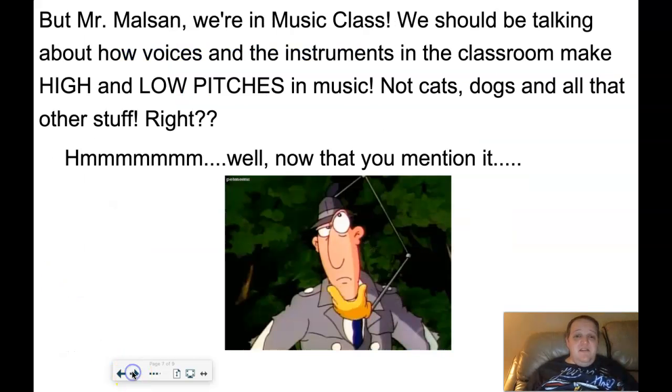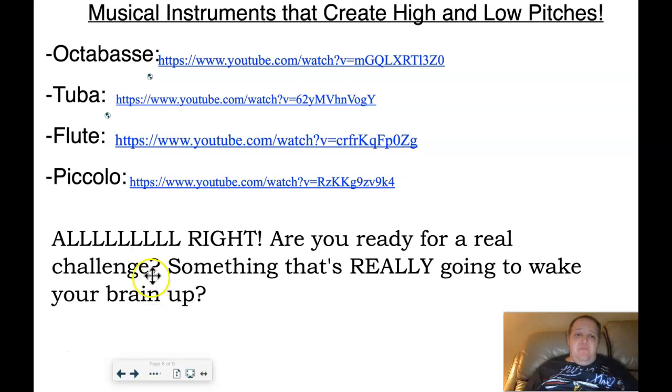But then we said we want to listen to some instruments because we're in music class, and in music we should be focusing on instruments and listening to singing and things like that, because cats and dogs and silly things like that really have nothing to do with music. Good point. So, these are the instruments that create high and low pitches, and these are just a few. There are thousands and thousands of instruments.